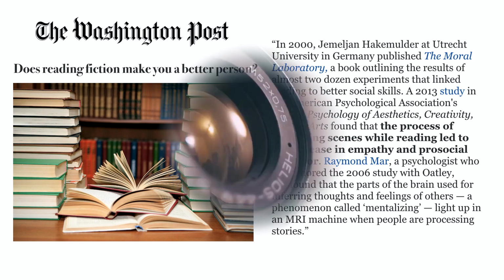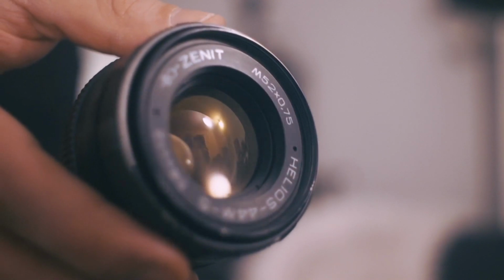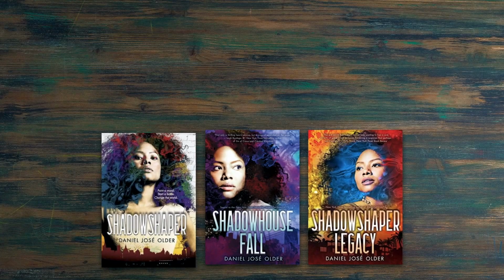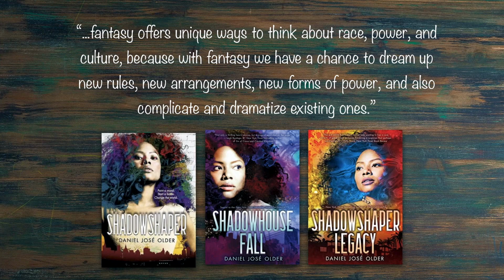In addition, this genre can be used to explore contemporary issues through a new lens. As Daniel José Older, author of the urban fantasy series Shadowshaper, says in an interview with Booklist, "Fantasy offers unique ways to think about race, power, and culture. Because with fantasy, we have a chance to dream up new rules, new arrangements, new forms of power, and also complicate and dramatize existing ones."